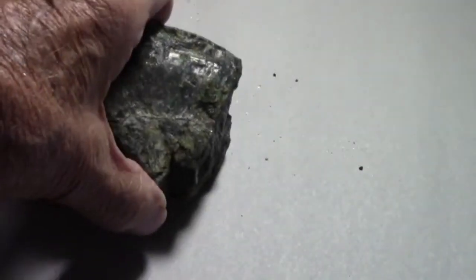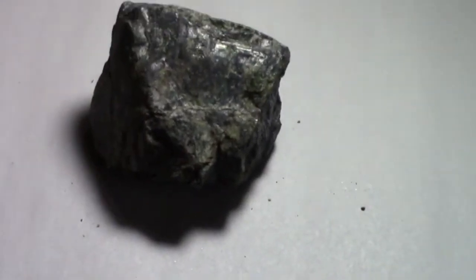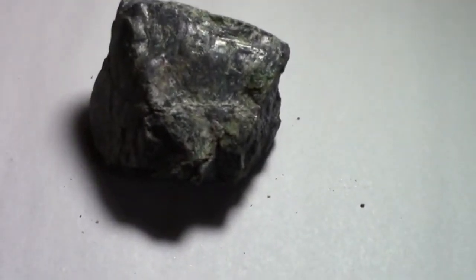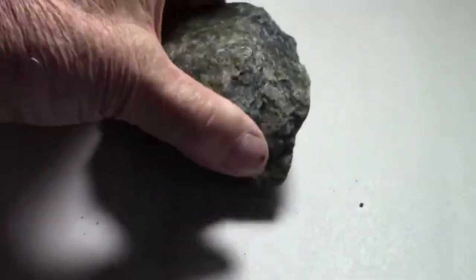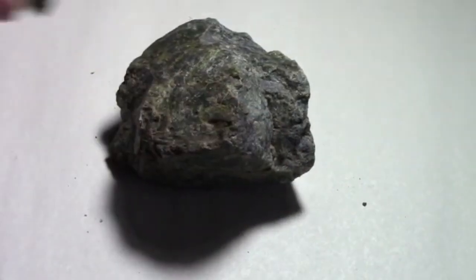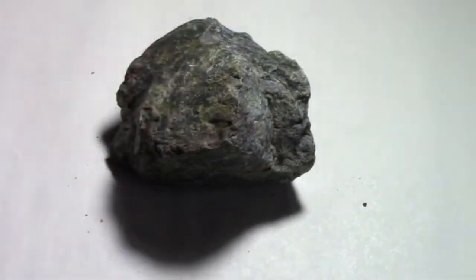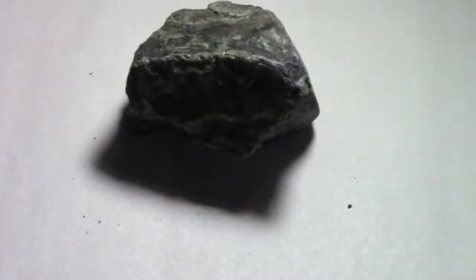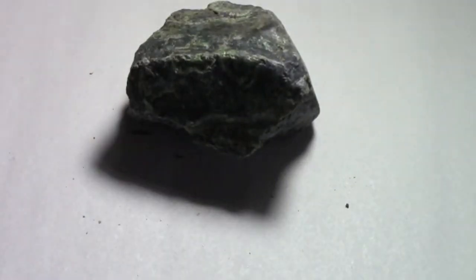Now this one is actually a piece of serpentine. I don't remember exactly where this came from. If you can find this green rock, this is really a good find, and it is also magnetized. And so there's iron in this, but it doesn't show on the exterior. And for some reason green rocks are really good, and especially if you can do this and it's magnetic, it's really good.